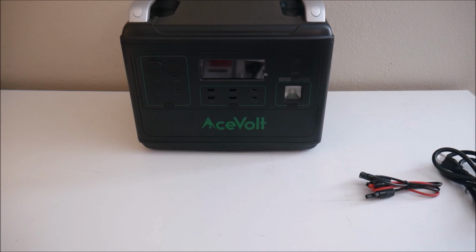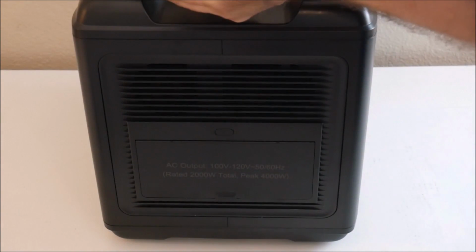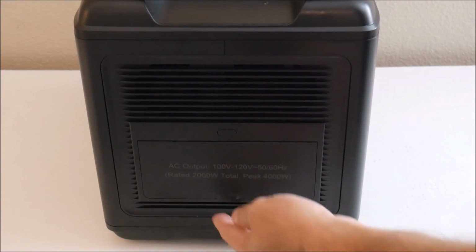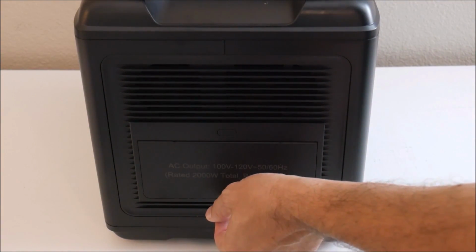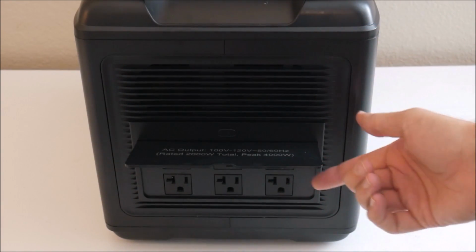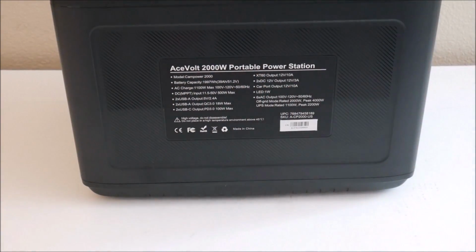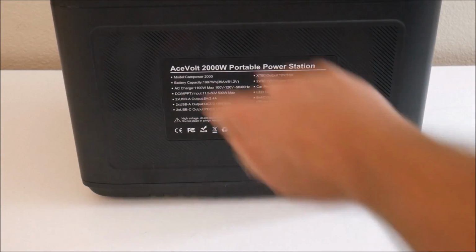So not only do you not have to deal with a big, heavy, awkward adapter, but the AC cable is interchangeable with any PC power cable. So the fact that the adapter is built in and it uses the slightly bigger and heavier LFP cells makes it surprising that the Campower 2000 is so compact. At only 43 pounds and 15 by 11 by 12 inches, it's among the smallest power stations on the market for this amount of power and capacity.